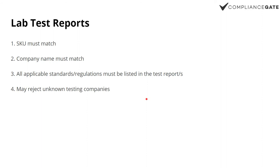Now let's dig a bit deeper and look into what must be taken into consideration when it comes to these documents, because there's so much that can go wrong. Lab test reports. When Amazon requests a lab test report, they expect the SKU, the product name, to match. You can't submit a test report for product A that's actually valid for product B, obviously. The company name must match, or there must be a link between the two, which is why the supplier invoice was likely requested in the previous email I just showed you.